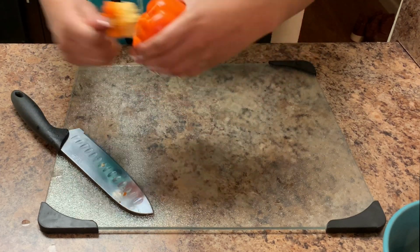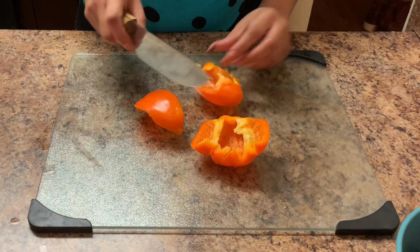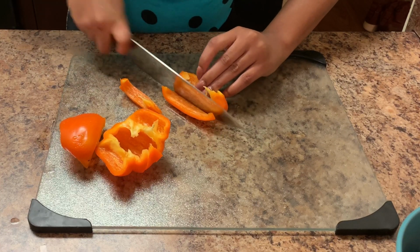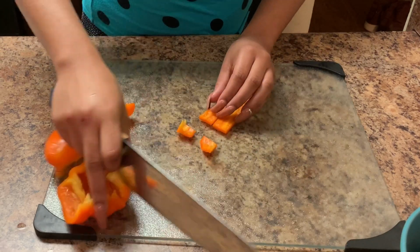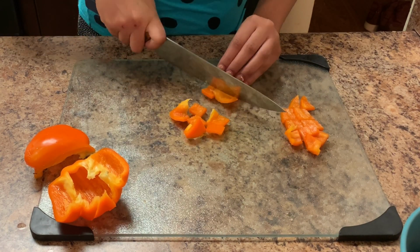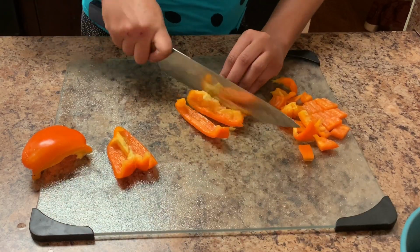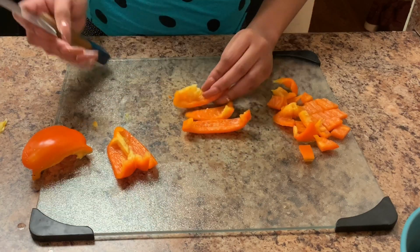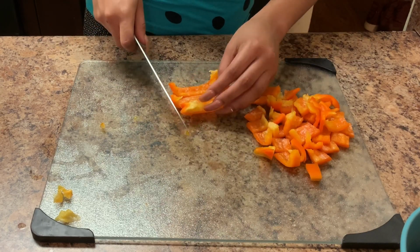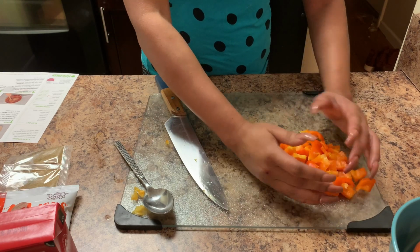That way I can just pop that little bad boy out. And then I rinse it off. Alright, so I'm just gonna set this aside and cut these into strips. So my bell peppers are cut and I'm just gonna set that aside.